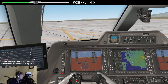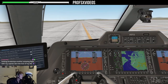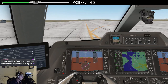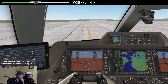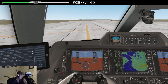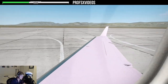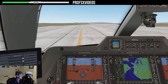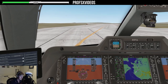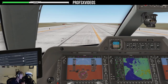Looking forward to another amazing flight with my Captain Dart, the love of my life. Thank you, Eliza. I'm also looking forward to this flight. To be honest, flying the Phenom before, I was tweaking it yesterday. It felt a little too sensitive, so after I fixed it, I'll definitely enjoy flying this more. So I'm also excited. Thank you, Eliza, for being part of this adventure. Can't wait to fly to Japan. Maybe even tomorrow. We'll see.